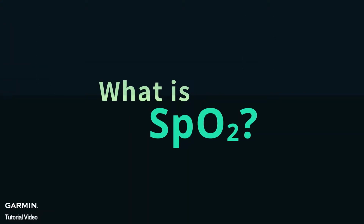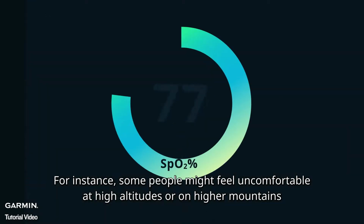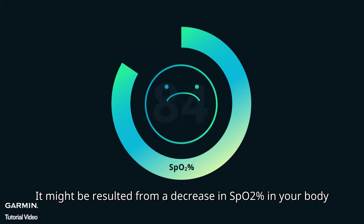What is SpO2? SpO2% means saturation of oxygen in your bloodstream. For instance, some people might feel uncomfortable at high altitudes or on higher mountains. It might be resulting from a decrease in SpO2% in your body.